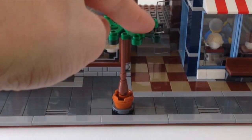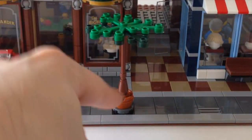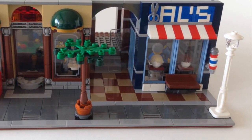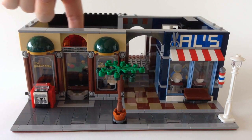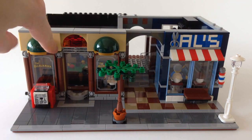Nice plant here, and if you can see, it's got two tones of green for the leaves, which is a good touch. Now, I really like this little pot, like an upside down cone piece of some sort. Then we've got, of course, ubiquitous lampposts that we have on all these. If you can see here, these are translucent reddish orange tiles set back behind this arch piece.